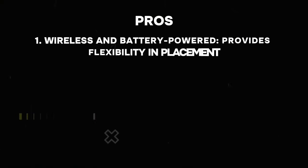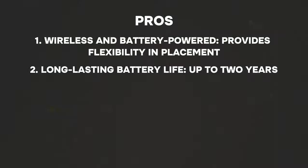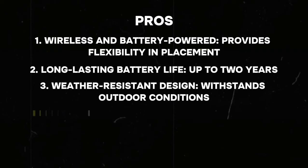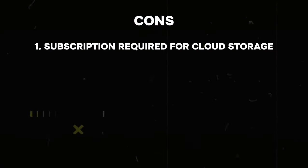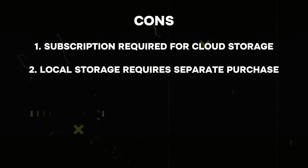Pros: wireless and battery powered. Provides flexibility in placement, long-lasting battery life, up to 2 years. Weather-resistant design, withstands outdoor conditions. Cons: subscription required for cloud storage. Local storage requires separate purchase.